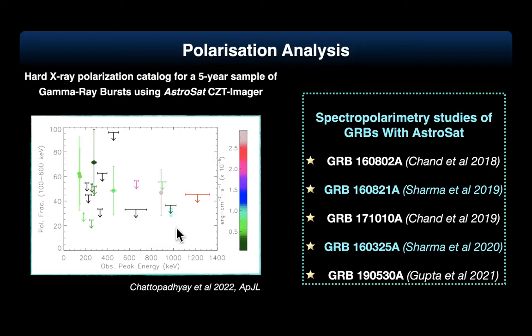So at this stage, the current constrained sample is not enough for obtaining the generic radiation mechanism in GRBs through correlation studies, and we expect this from future observations. For some of the key observations, time resolved spectro-polarimetry has been carried out by the AstroSat team, and these GRBs are listed here. In this work, the emission mechanism is understood using joint observations from AstroSat, Fermi, and Swift Observatory. Further in my presentation, I will discuss the time resolved spectropolarimetric analysis of two GRBs.